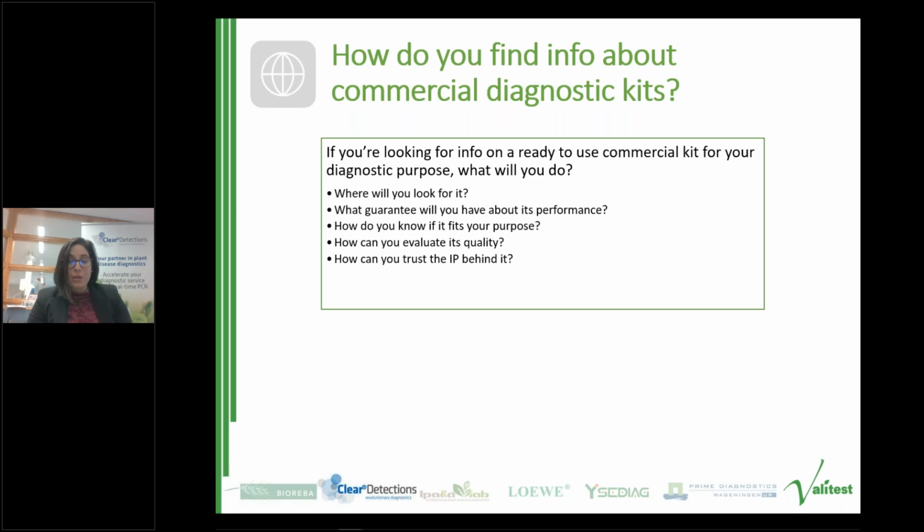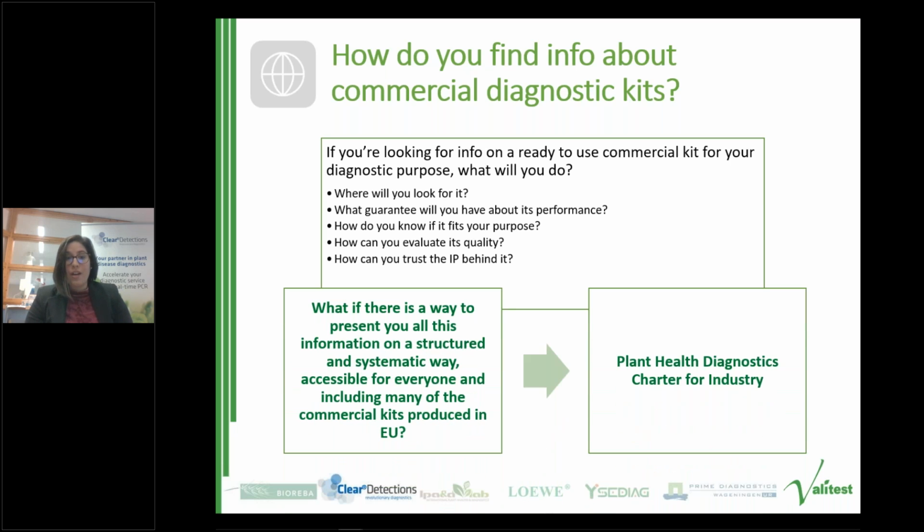So when you're going specifically into commercial diagnostic kits and you're looking for information about it, what can you do? Where will you look for it? What guarantee do you have about its performance? How do you know if it will fit your purpose? How can you evaluate its quality? How can you trust the IP that is behind it? So this is where we found the need to create the charter for plant health industry. What if there is a way to present you all this information in a structured and systematic manner, accessible for everyone, and including many of the commercial kits produced in Europe? And this is the main aim of the Plant Health Diagnostics Charter for Industry.